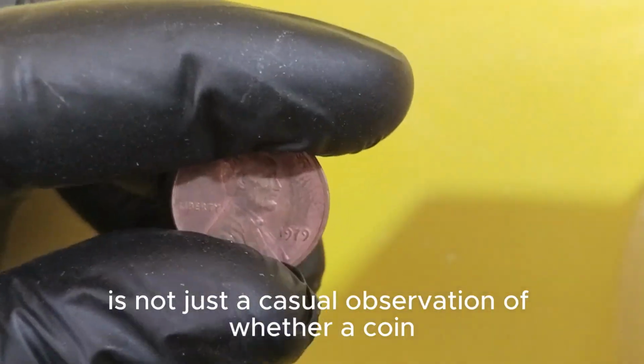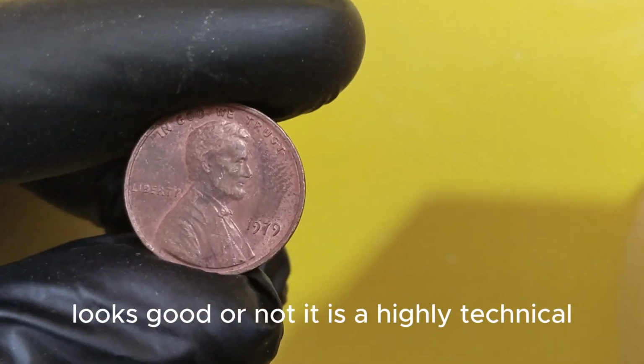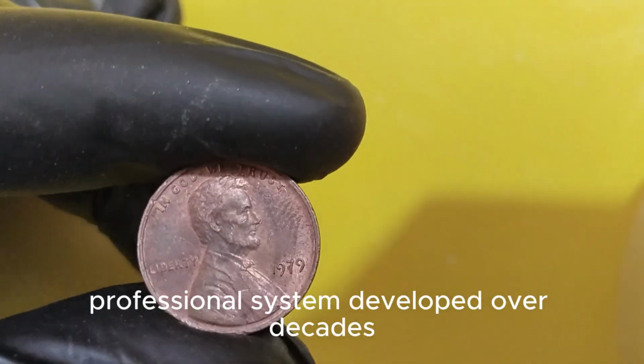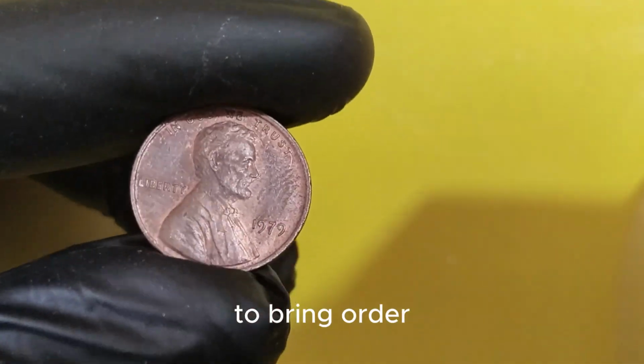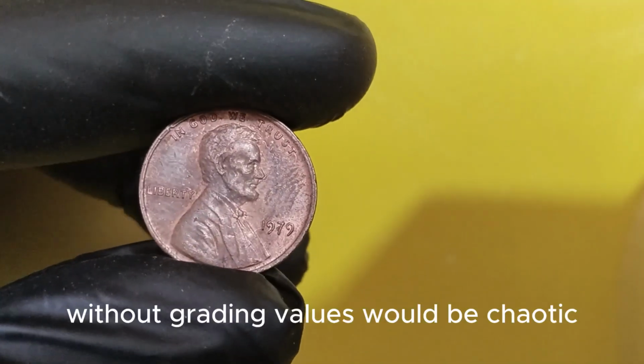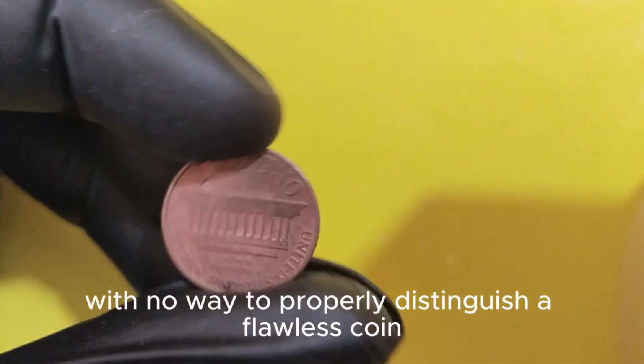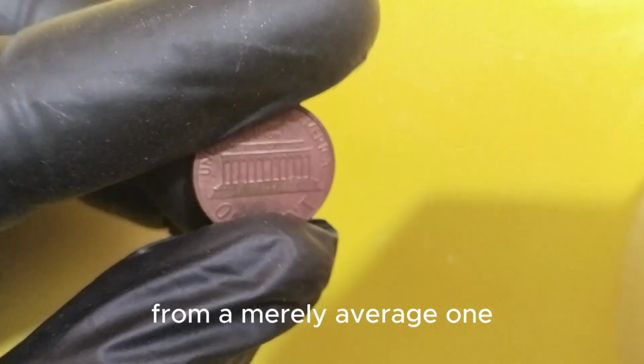Grading is not just a casual observation of whether a coin looks good or not. It is a highly technical, professional system developed over decades to bring order and consistency to the numismatic market. Without grading, values would be chaotic, with no way to properly distinguish a flawless coin from a merely average one.